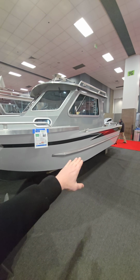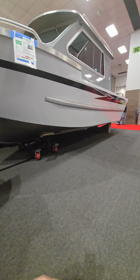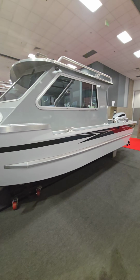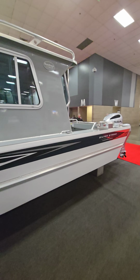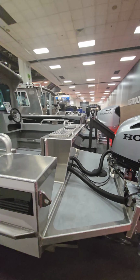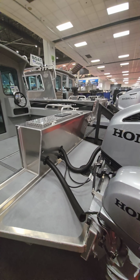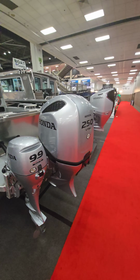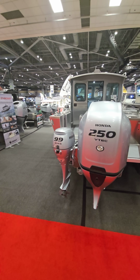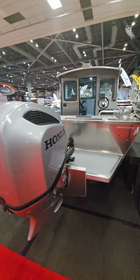We got frame stiffeners on the insides. These boats have lifting strakes as well as a small reverse chine. From the rear, you can see a large transom bracket. And of course, we're hanging the 250 horse Honda V6 platform and a 9.9 kicker, electric start, power tilt. I'll climb up in this boat here shortly.